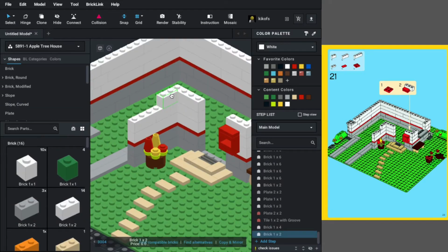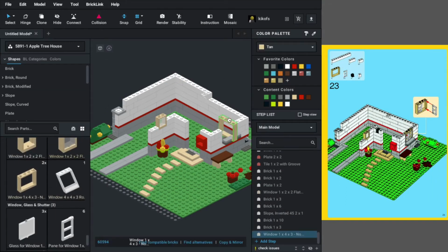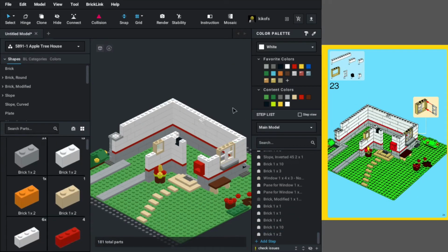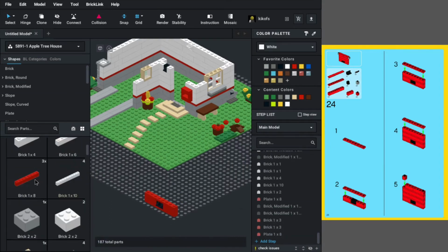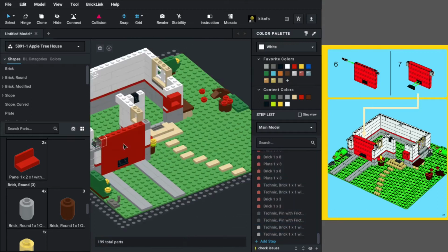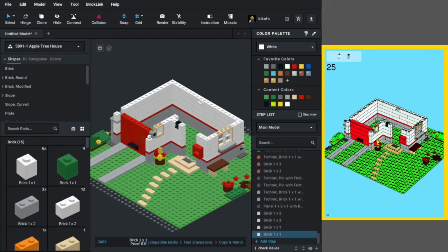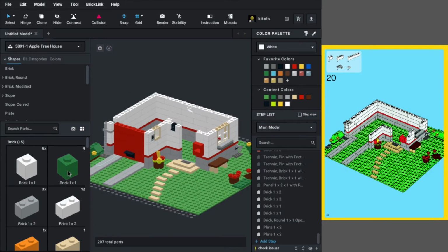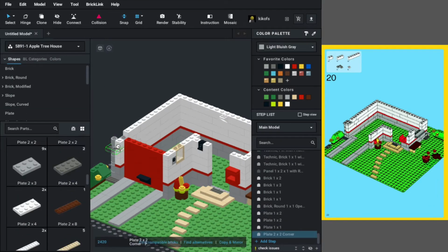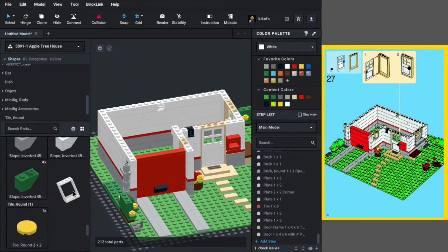I also find the mailbox pretty nice. Later on, I have this idea to add some mocks, meaning my own creations, to this city, but for now, I'm building LEGO official sets so I can learn a little bit more about LEGO techniques and choose the right ones when it comes to my builds.